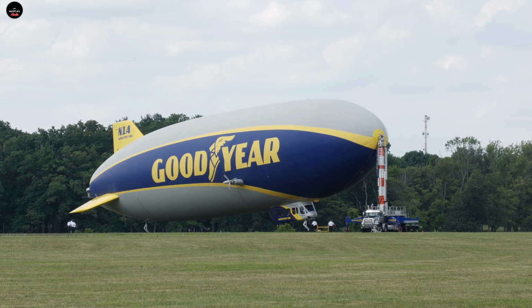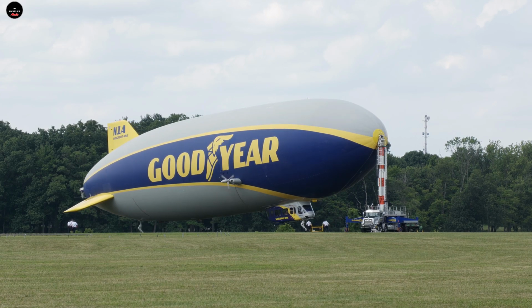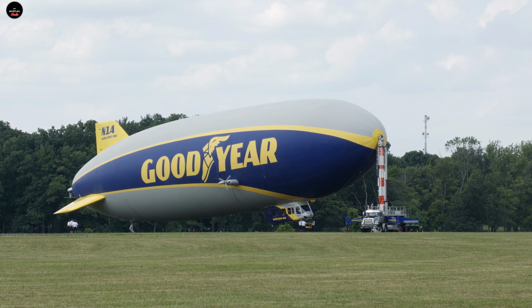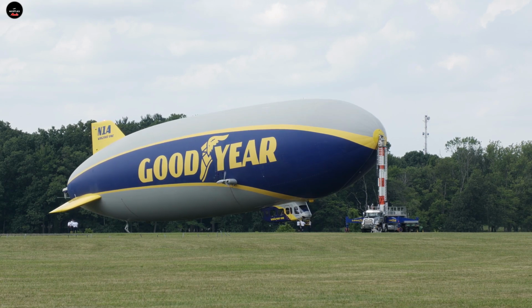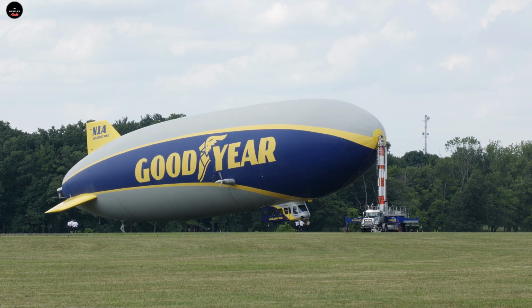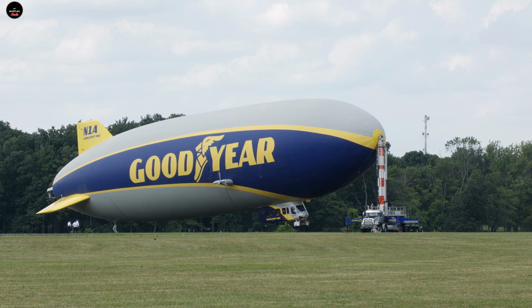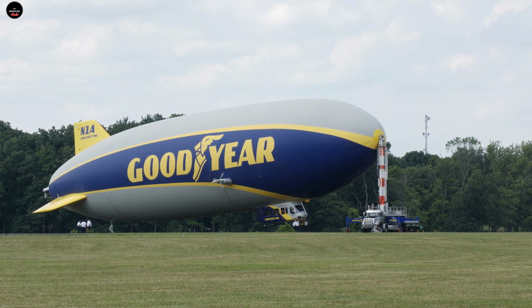I got a jumping spider on my microphone. That's kind of creepy looking. Looks like they're gonna keep it outside tonight, so we'll see the passengers and crew get off, and then that'll be basically it. The spider on my microphone.